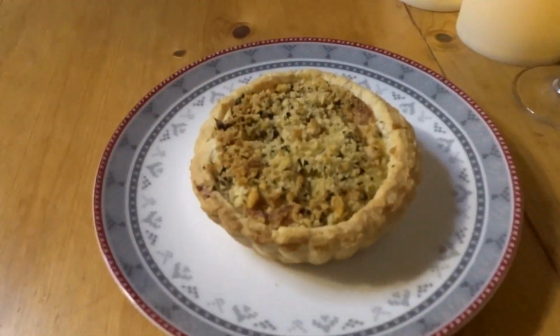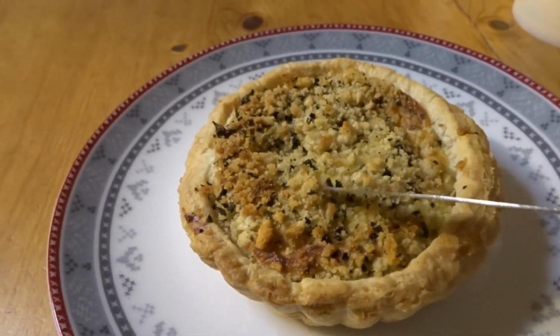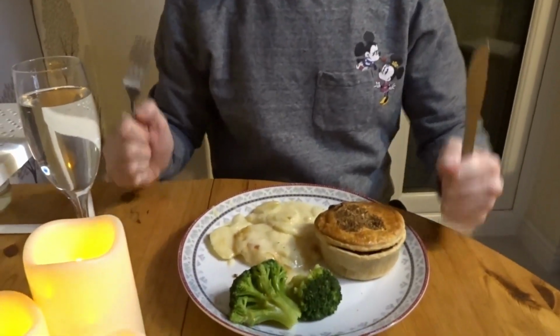Too hot. At least it's cooked. It's a bonus. On first impressions, it does look a bit dry. Delish. Is it? Not dry? No. And there's something crumbly on the top, and it gives it a bit of a crunchy texture. It's lovely.